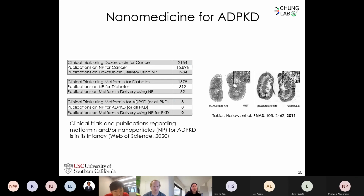I kind of do this every year. I didn't update the graph with the one I just recently did, but it's pretty much the same: there's a lot of nanomedicine in clinical trials for cancer and even diabetes, but there's really not a whole lot for ADPKD. We decided on metformin because Dr. Hallows showed that when you treat PKD mice with metformin, you can really decrease cystic burden compared to the vehicle control.